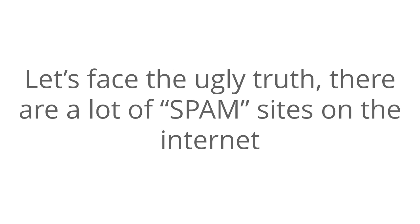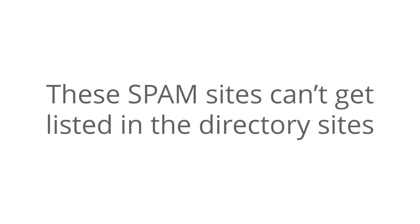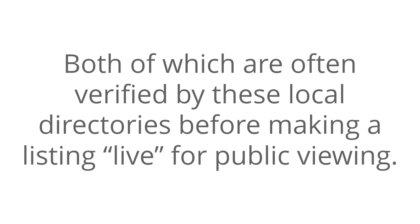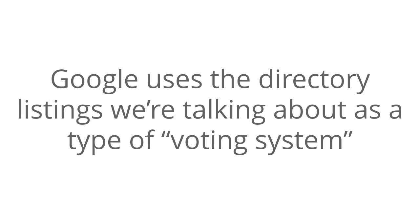Let's face the ugly truth. There are a lot of spam sites on the internet that try to hijack local search terms and filter your potential customers to their unrelated business. These spam sites can't get listed in the directory sites because they don't have a real address and a real phone number, both of which are often verified by these local directories before making a listing live for public viewing. So in order to avoid showing these spam sites to local searchers, Google uses the directory listings we're talking about as a type of voting system.